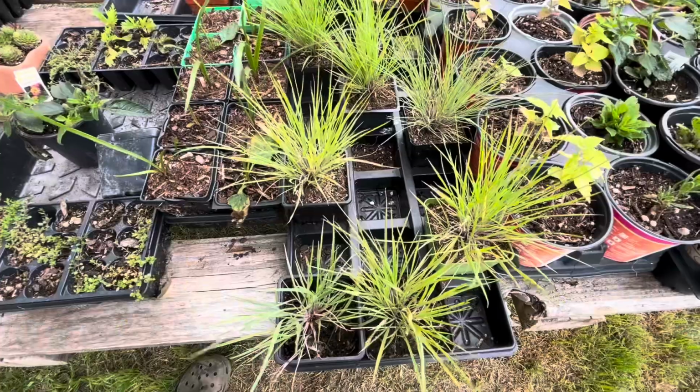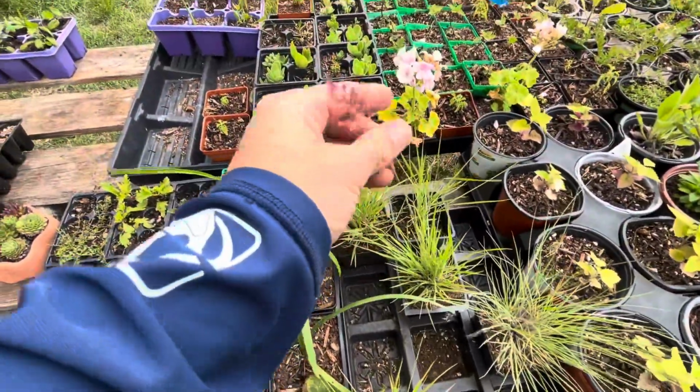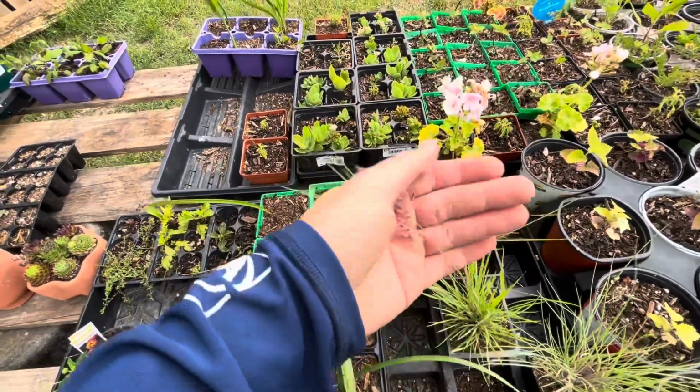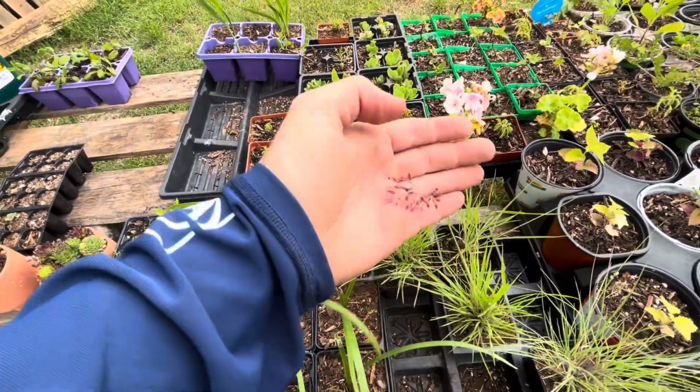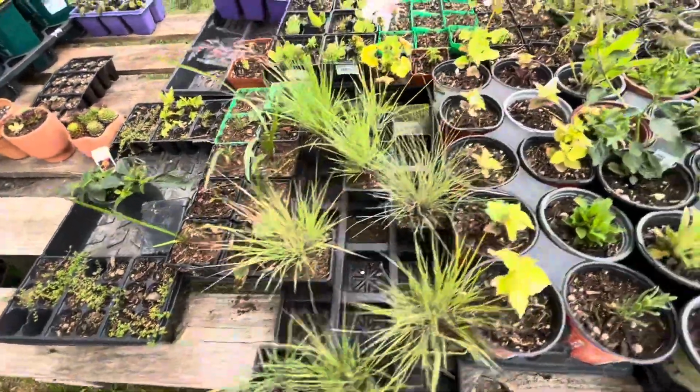Anyway, this grass that we're going to plant today is a variety called Savannah. That's what the blooms look like, pink. And according to the seed packet, these will bloom all season. Let me show you all the seed packet.